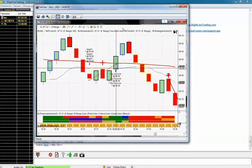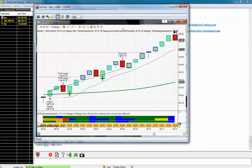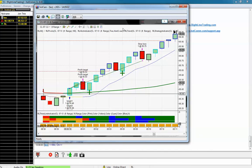Here's a trade. This is a break of the 50 to the downside. This is a break of the 15 to the downside. And actually, this was a cover, and I think this was a loss. Here's a trade. Two-line break of the 15, of the 50. Profit target here. Stop loss was right here, based on the slope of the 15. This is a very, very nice trade to the upside. And you can see most of the trades win. I mean, 85% of our trades make money.